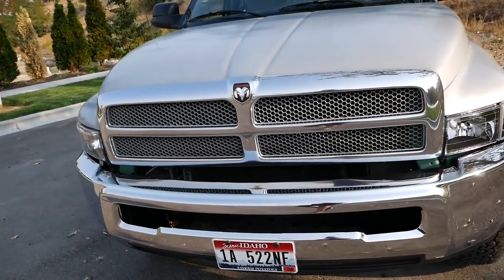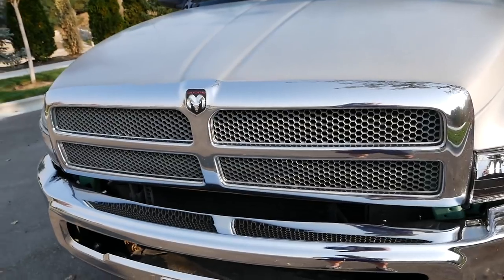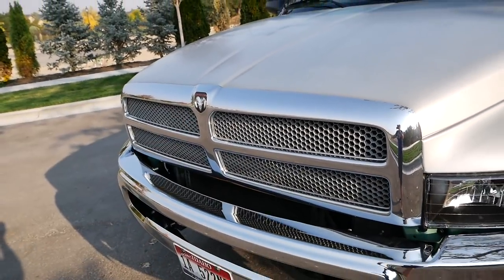The one I had was just chipping and falling apart, and this one was just nicer. So I replaced this for 15 bucks, and overall, I think it looks pretty good. It's a little dented in towards the middle there, but eh, whatever.